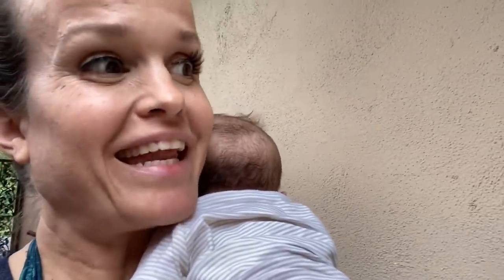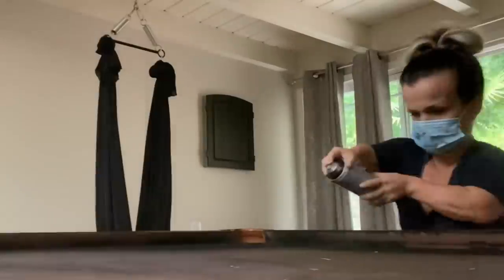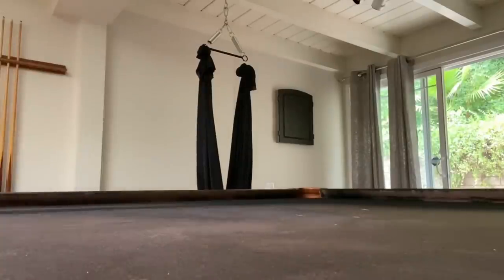Here comes Penny Boo. Hi, Penny. Now we're going to go inside and get to the pool table. Let's do this. The mask isn't doing much, but okay, so you can see where I've gone so far. Bringing it back to life, baby.